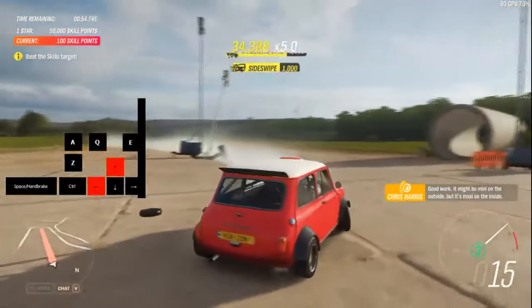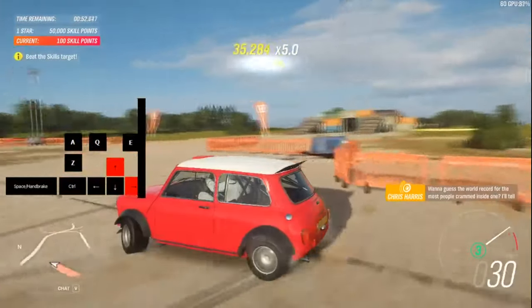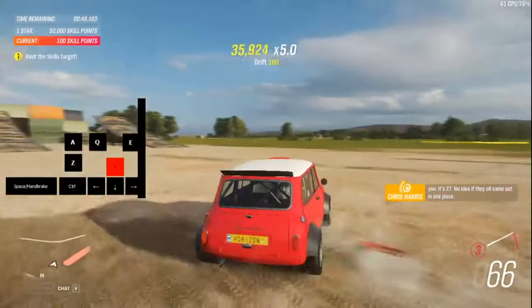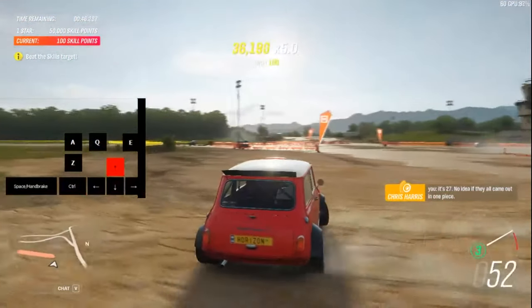But it's maxi on the inside. Wanna guess the world record for the most people crammed inside one? I'll tell you, it's 27. Gymnasts. No idea if they'll command one piece.